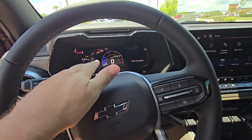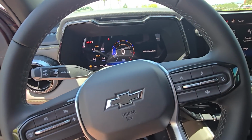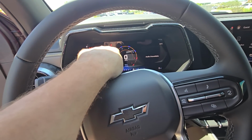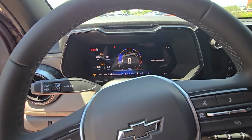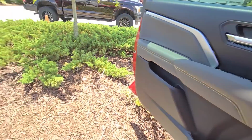All right, it's cooled down in here pretty good. We are inside. You can see our gauge layout. I know that there's different layouts available in here for everything. This one's got the tach on the outside, speed on the inside. There you go. Does not sound tough like the Tacoma does. Listen to that.